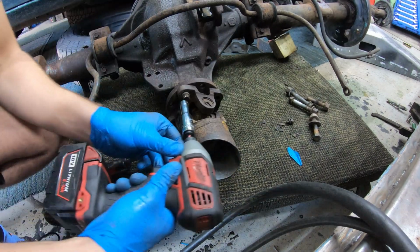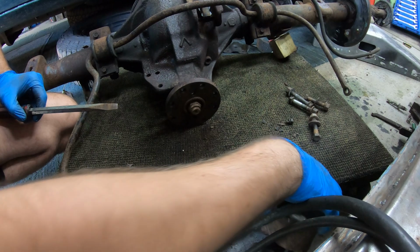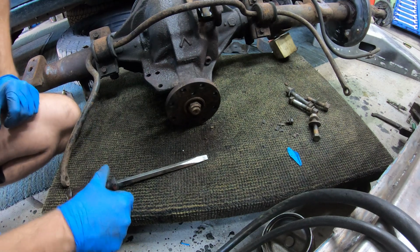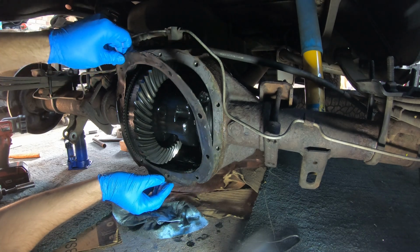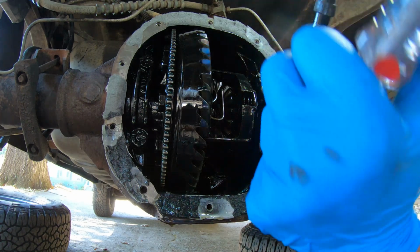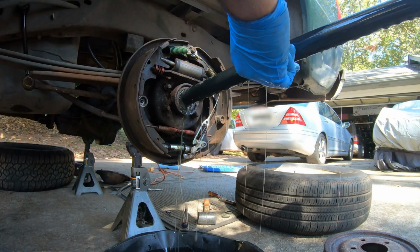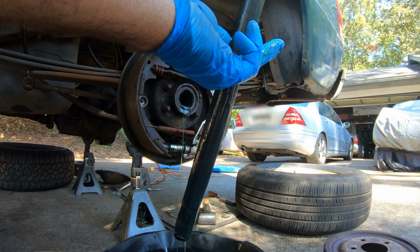Dang. That'd be funny. Oh, there she goes. Ooh. Oh, sizzling. Man, I hope I never have to take that nut off, because that's going to be fun. Oh, there it goes. Alright, so just push the C-clip. All the fluid on the side. Come on, dude. Ironically, the side with the bad seal's got all the fluid in it.